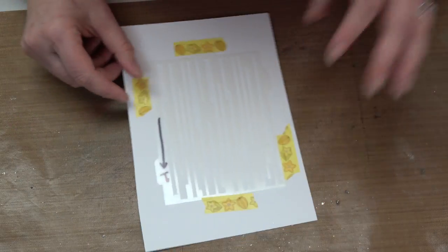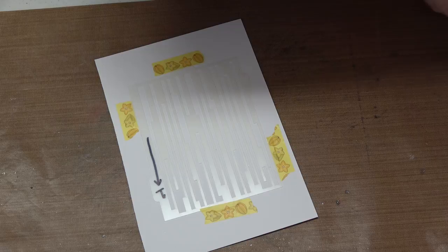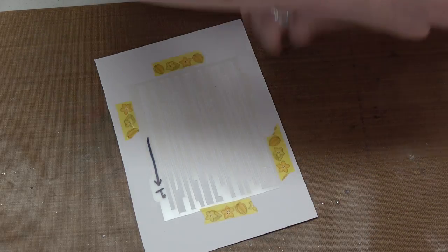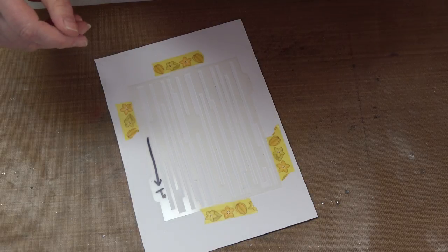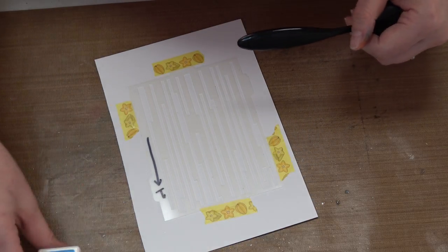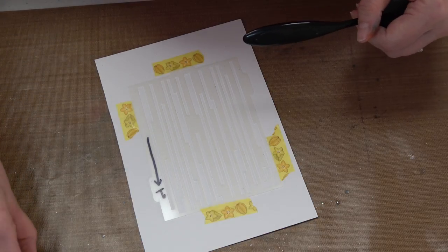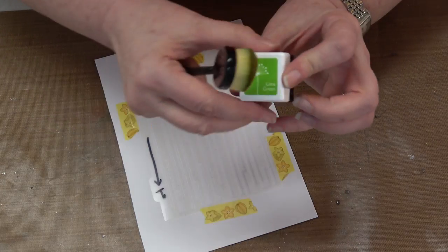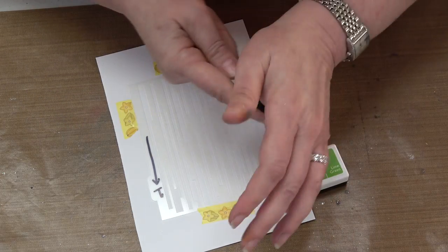Let's take some brushes and let's decide what colors I want to do. How about blue, green, and yellow? That work for everybody? All right, I'm gonna go blue, green, and yellow. So my first color is gonna be green. And you can use any ink that makes your heart happy.